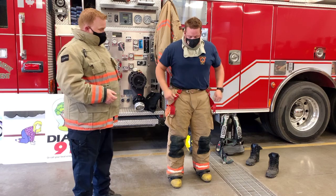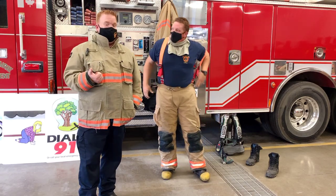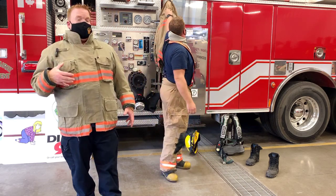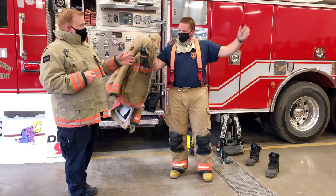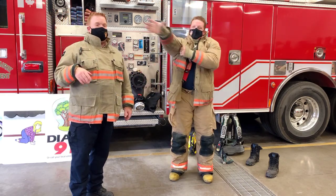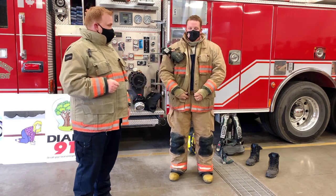So he's putting on his firefighting pants. And those pants will protect us from the water. They'll act like a rain suit inside. They're going to protect us from the dirt and the grime. And also there's a layer in there that's going to protect us from the heat of the fire. The jacket has the same 3 layers. It's going to protect us again from water. It's going to protect us from the heat of the fire. And it's going to keep us clean.